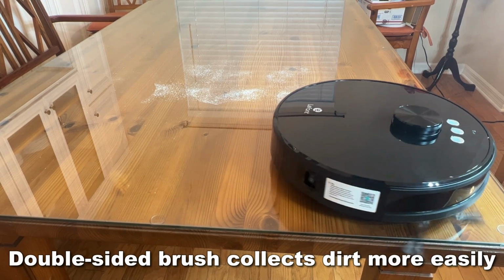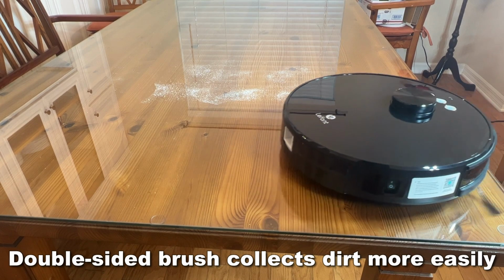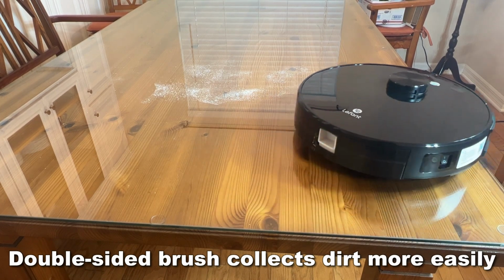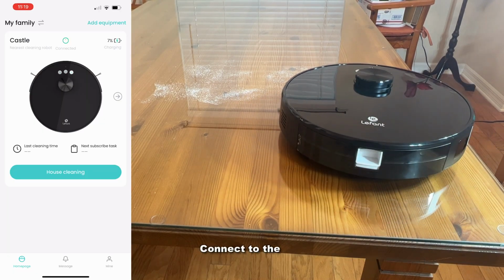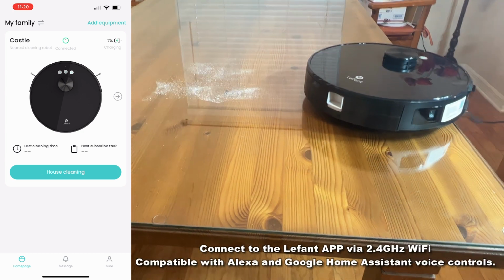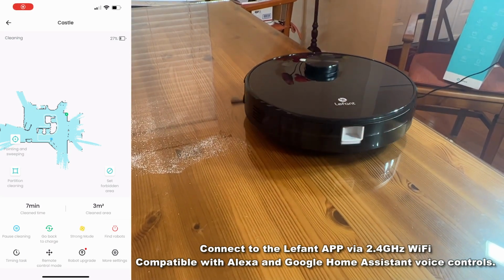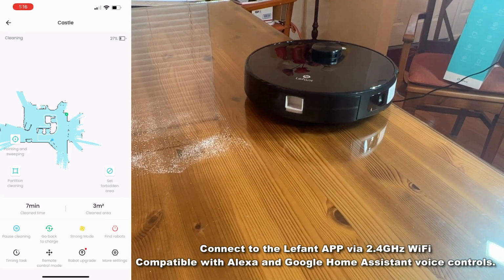On top of all of that, what's great about this robot vacuum cleaner is that it's got an incredible app that allows you to schedule your cleanings. It allows you to clean when you're not home, clean when you're asleep, and because it's so quiet, it's just a little bit of white noise, you're not even going to notice it.